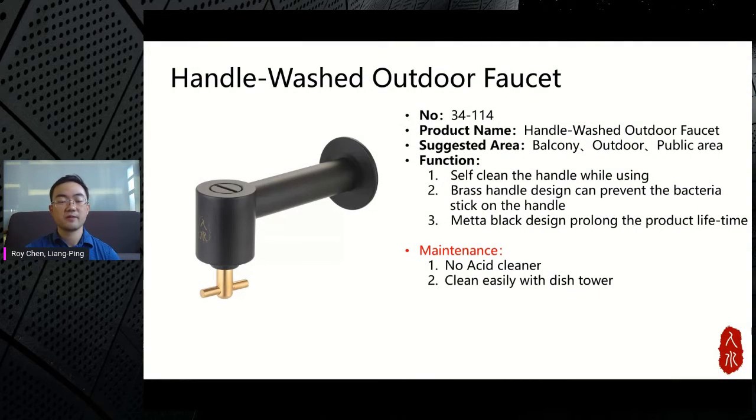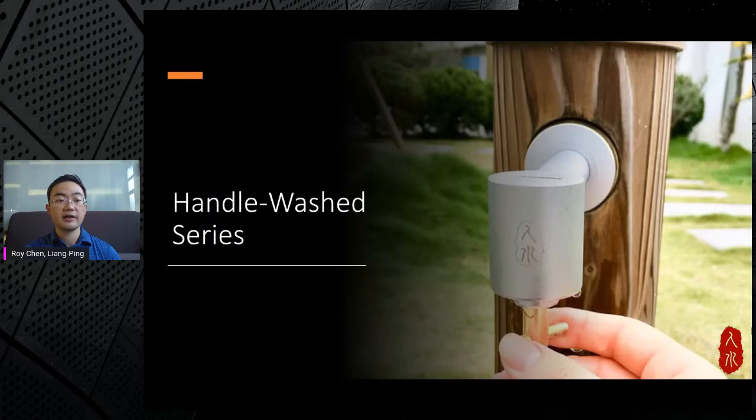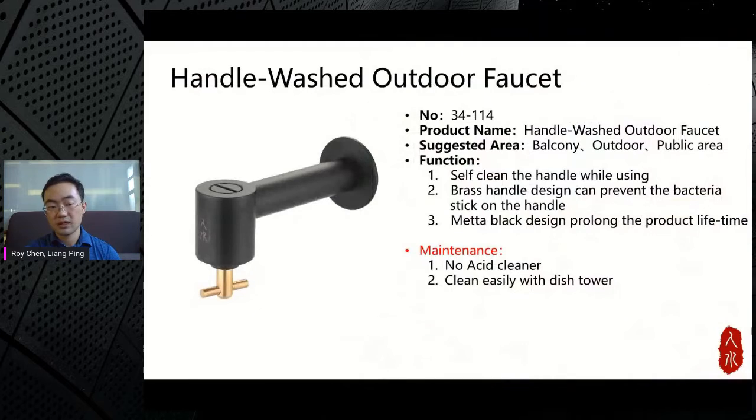You can see in the picture we have many different colors. The previous one is silver, and this one is a metal black, with a gold logo and an original bronze handle and operator. So it can create a different feeling when you see it, and it's much more beautiful, because the black one with the golden logo and the bronze handle creates a different feeling.